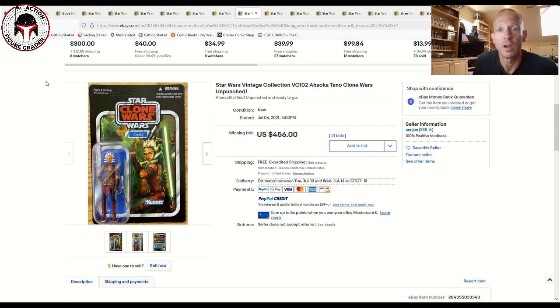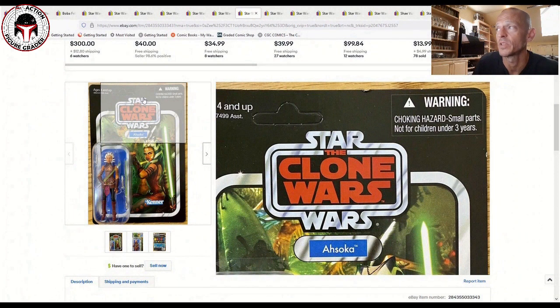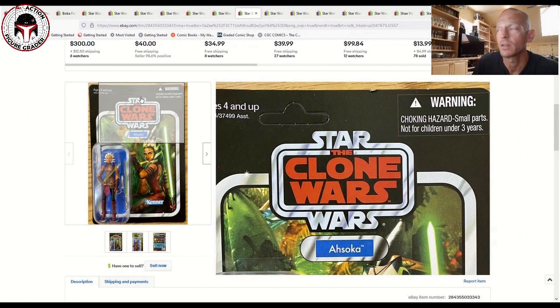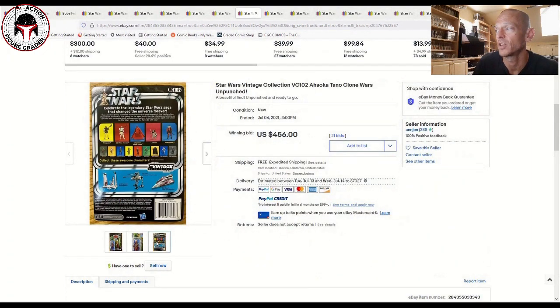But there were a number of Ahsokas that sold over the past week, and I pulled all of them to my knowledge. I might have missed a couple of them, but this one was an unpunched U.S. card in really great shape, and that one sold for $456 with free shipping. So not terrible given where I've seen some of them go. You can see at the very top, a little bit to the left of the warning sticker, there was some damage there, but very slight, and probably 85 plus condition, I'd say.